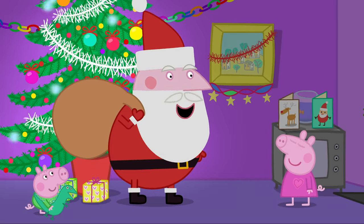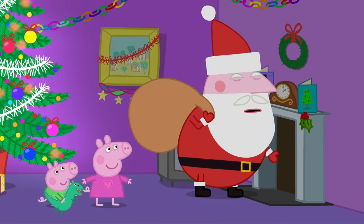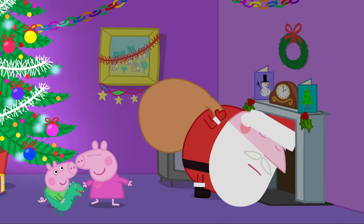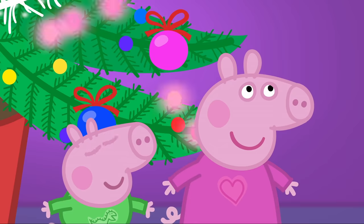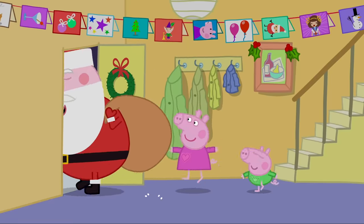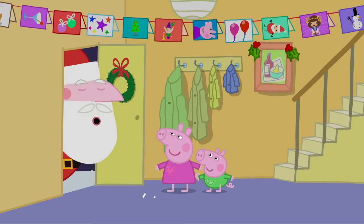Right, let's get these last presents delivered, which means climbing back up this confounded chimney. Father Christmas, why don't you use the front door? Galloping goblins! What a good idea! Bye-bye, Peppa and George! Bye-bye! Happy Christmas! Ho, ho, ho!